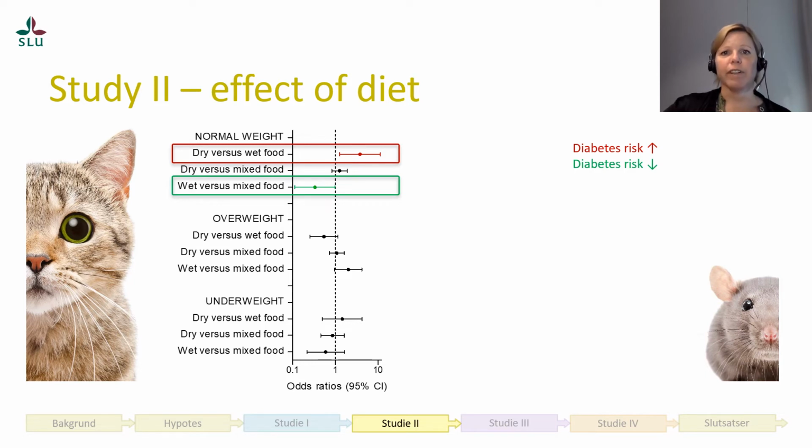This was a very new finding, and we strongly believe that this needs to be confirmed with more research before we can draw any firm conclusions from this interesting association. We're not sure today if it is a true association and also not how strong it is, so more research is necessary.